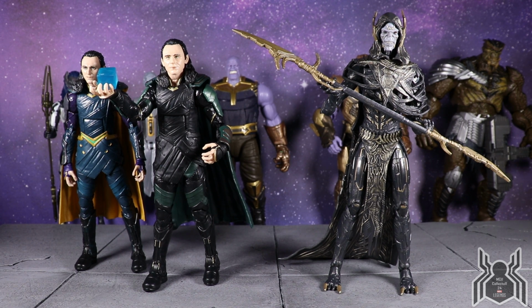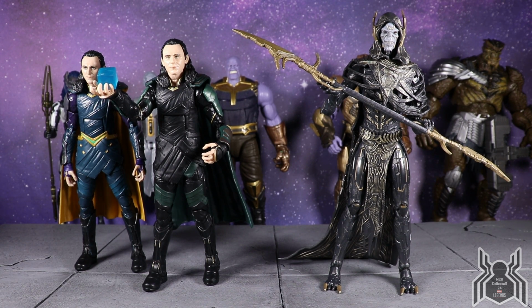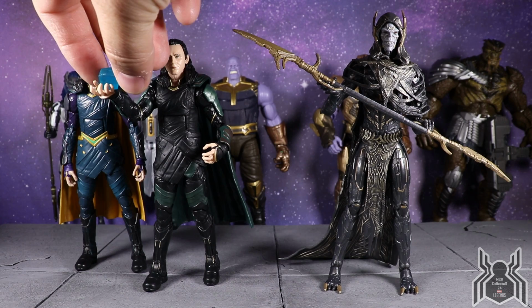It's the same Tesseract accessory that we've seen with the Mandroid Wave Red Skull, which for that figure would be the Cosmic Cube. And then we also got this with the MCU, the Marvel Studios, the first 10 years, the San Diego Comic-Con box set with the electronic Tesseract, the Red Skull. It is the same exact piece. So we have the Tesseract now, so you can kind of recreate that opening scene from Infinity War. So that's kind of how we have it there.